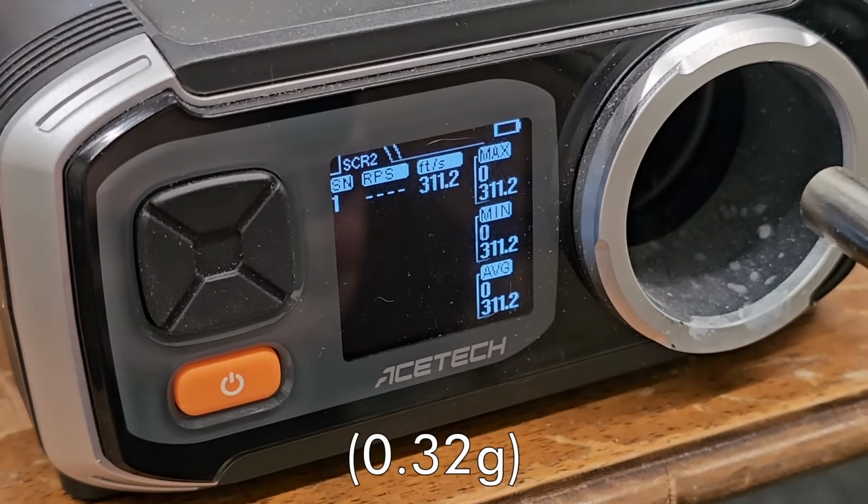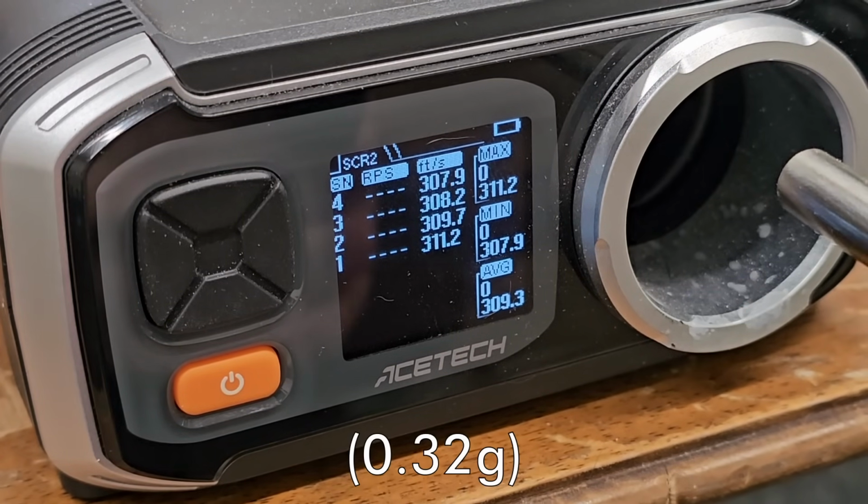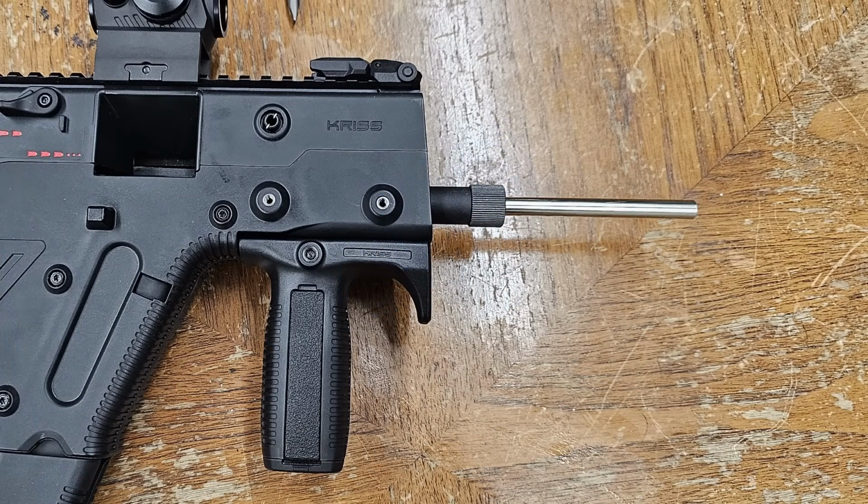As a quick addendum, with a 210mm 605 inner barrel, it starts at 1.4 joules and settles down to around 1.3 joules. This doesn't protrude very far out of the outer barrel and is easily concealed by a suppressor, so using a longer inner barrel to bump up the power for outdoor play is definitely viable. For the rest of the video though, we'll be using the stock barrel setup.